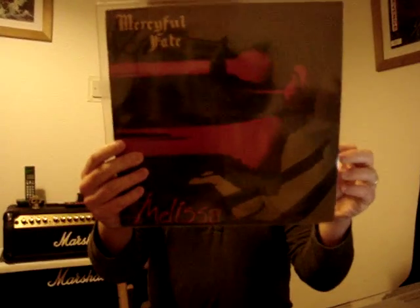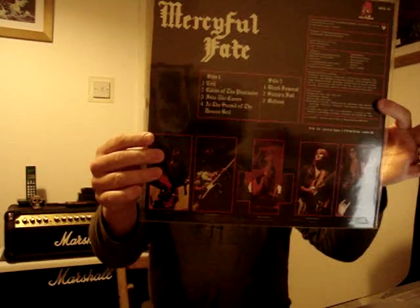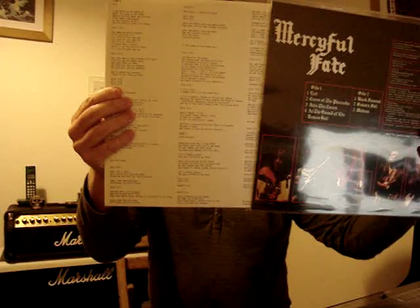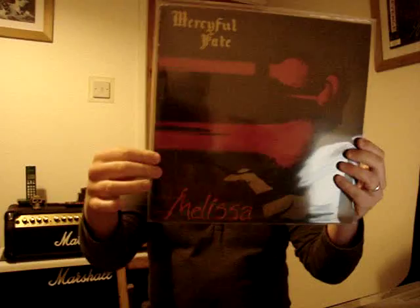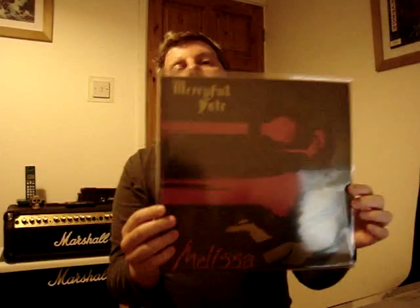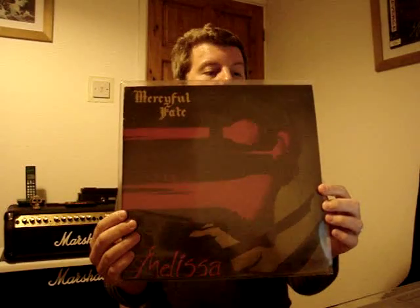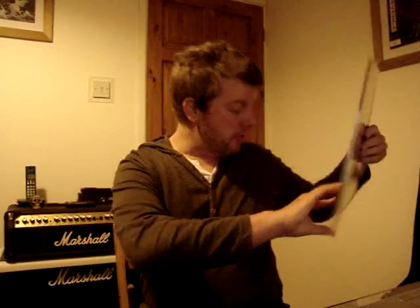Big fan of King Diamond, as you know, and big fan of Mercyful Fate. This is Melissa. This is an original copy on Music for Nations of their debut full-length album. Includes the lyric inner sleeve as well, and once again a slight little bit of damage up there, but not too bad, and it plays fantastically. So everyone that likes dark metal needs to get into Mercyful Fate, needs to pick up this one. It's a brilliant record. The guitar work is amazing.